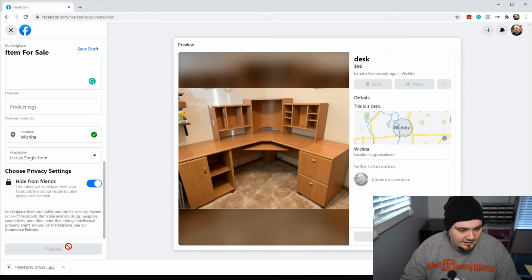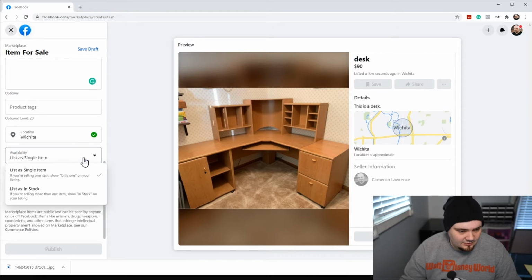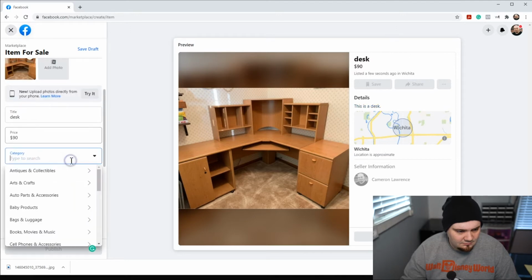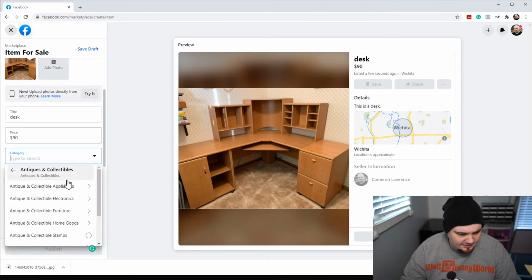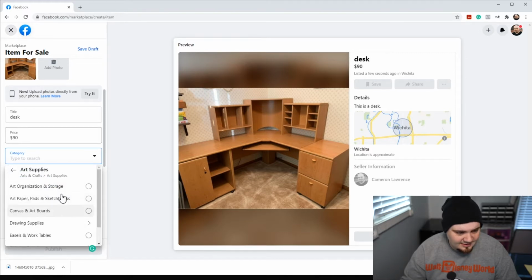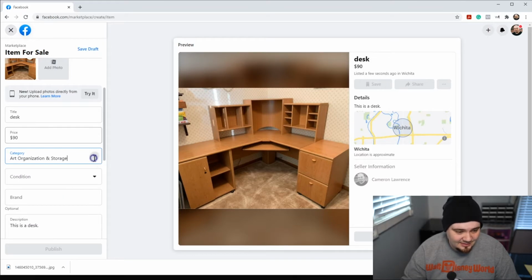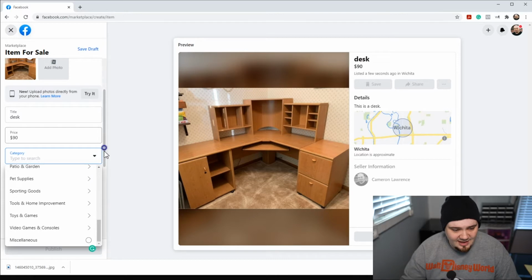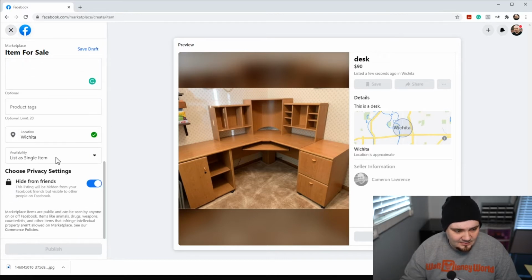Oh, okay. So I can't even... Oh, category. I was going to say, it wouldn't even let me list it at all. Let's go to arts and crafts. Art supplies and art organization and storage should have shipping. I don't have shipping on anything. So, no shipping yet. It's only day 2. I didn't really expect to.